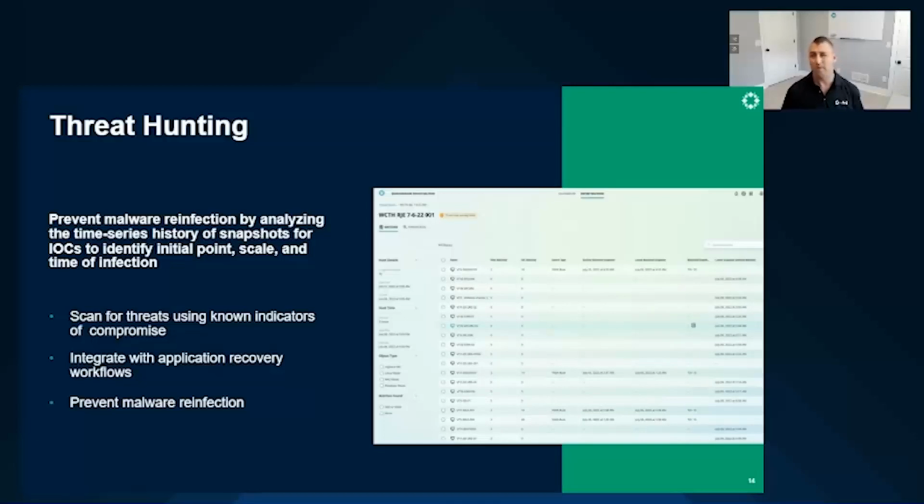But with Rubrik's threat hunting capability, we can do it on the Rubrik cluster using the data that's already there and all the points in time that we can scan to see when these indicators of compromise exist. IOC is an indicator of compromise, and that can be anything from certain executables to certain file modifications or renames. And these are determined based on industry standard YARA rules. YARA rules are a definition of a specific threat.